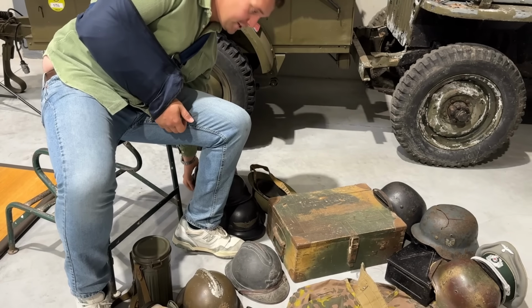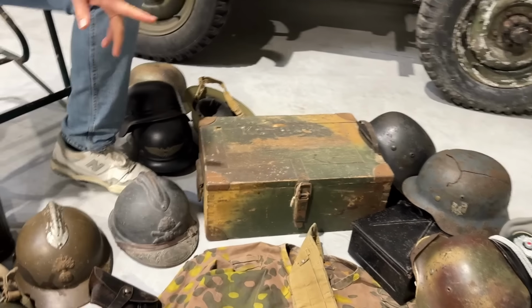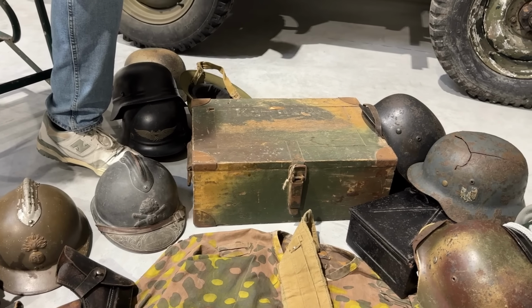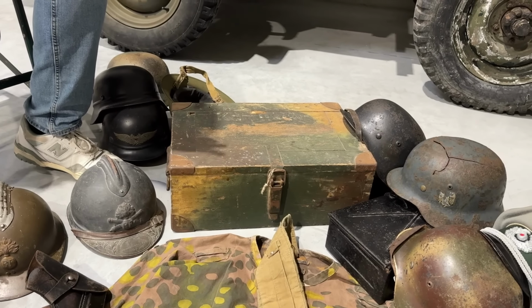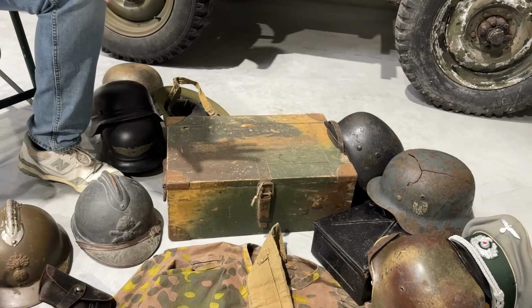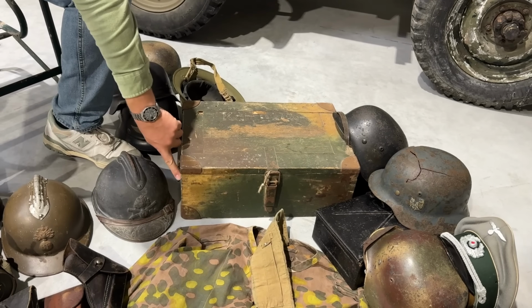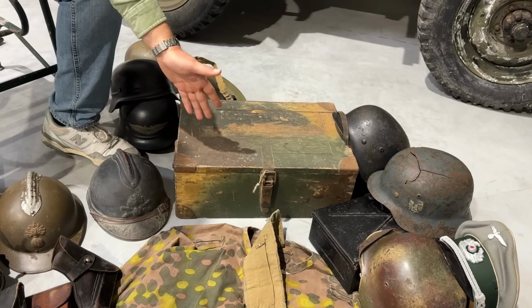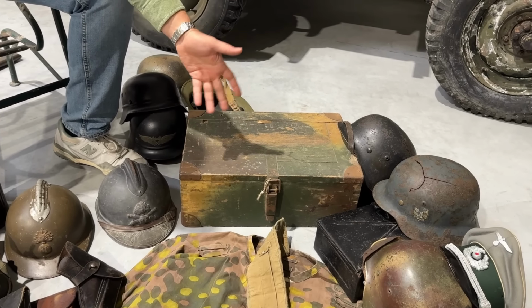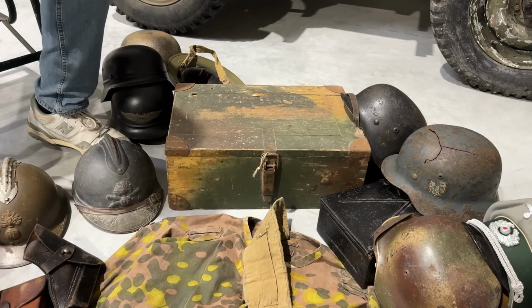I also got this ammunition crate, and it's nice because it's in Normandy colors, and it's not a pre-war Reichswehr case. You sometimes see these cases from the German Reichswehr before the war started. They also are in similar colors, but this is definitely World War II, 1940 until probably 1943 pattern, Normandy pattern scheme of camouflage in three-tone colors.